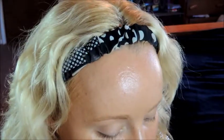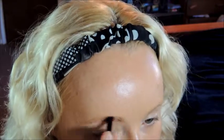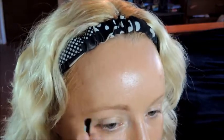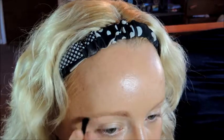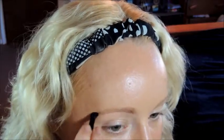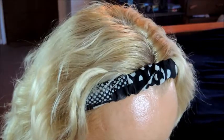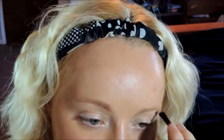And you want to make sure that you're not pressing down too hard. You just want to do light strokes with your eyebrows, because you don't want to end up putting on too much product and for it to look too dark and ridiculous. I'm just lightly building this up. I think it's a pretty good color for my eyebrows. Alright, I'm going to move on to my other one.